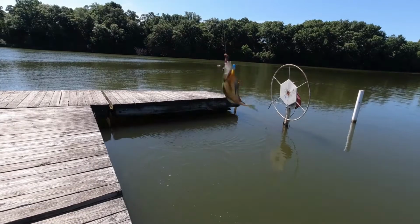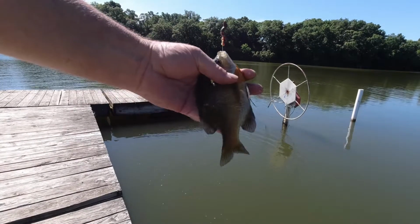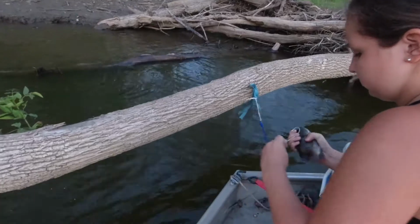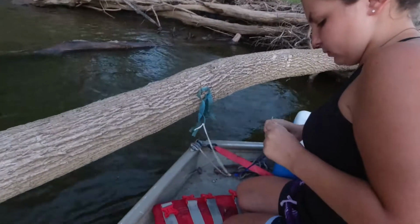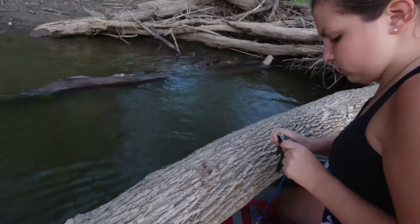Big bluegill. There we go. You can go straight down through the bottom lip too.